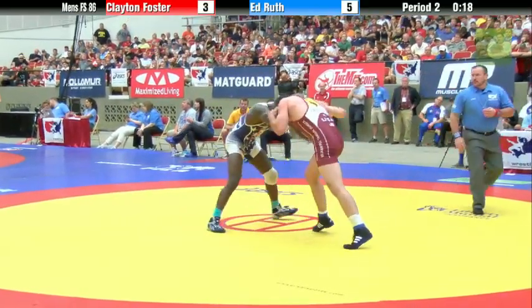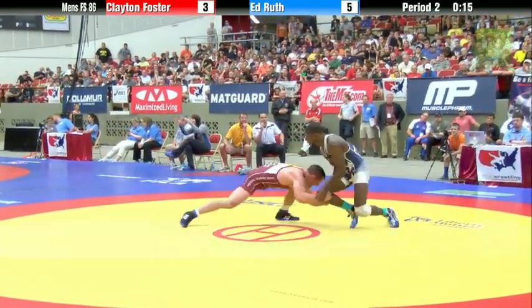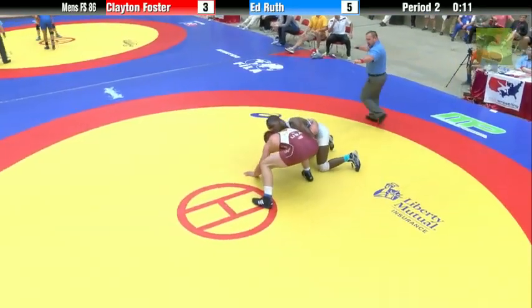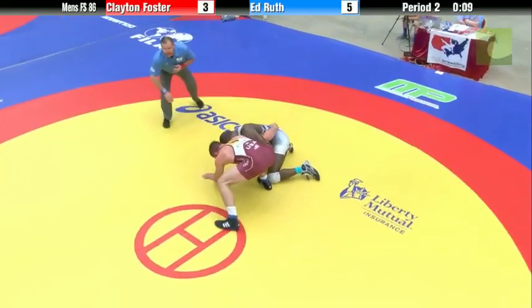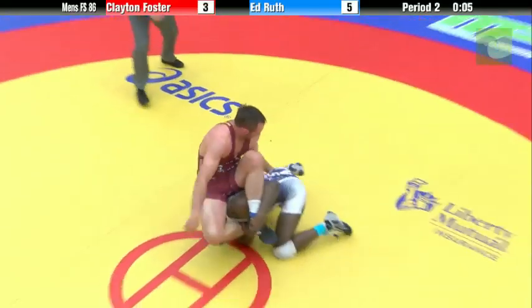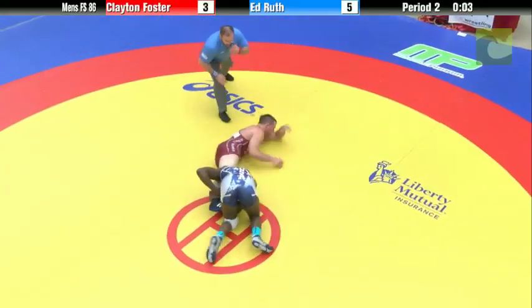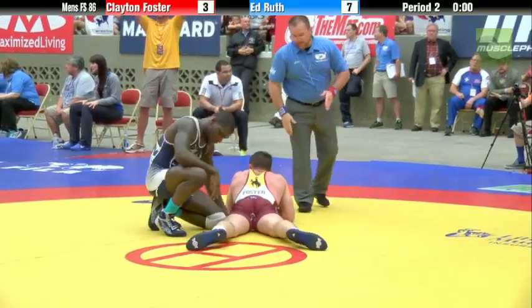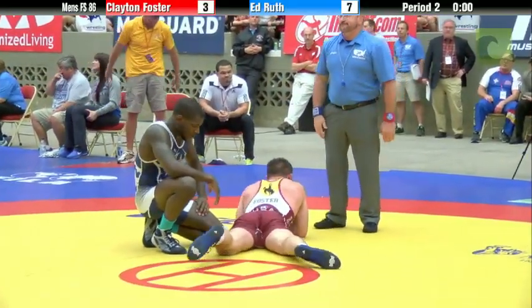Needs to leave himself some time to finish. Just needs that one score, and he gets to the leg. Oh, good defense by Ruth. Ruth catches the leg. And you're right. Now he's in on a leg. He can just hang out and eat some clock. Oh, Foster tries to magic stick him and come over the top. And he's going to end up giving up a takedown. So it's going to be 7-3. Ed Ruth wins the mini tournament.